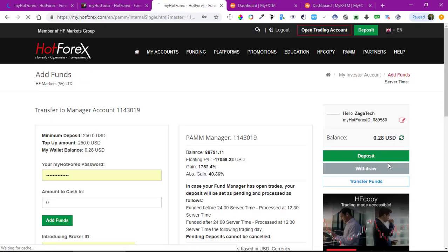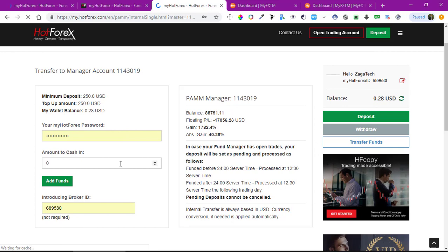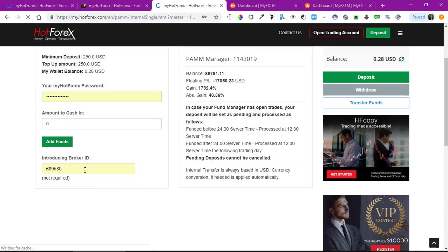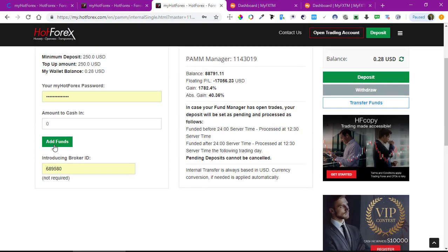So when you click on this invest under Ego 14, it will show the minimum deposit is this, my wallet is 0. This is my Hotforex password, you put your password, amount to cash in. Whatever amount you want to put in there, you click here and invest your money, and the introducing broker ID. So this is introducing broker ID, not required. You can just close it, or you put my ID because you already registered. You put my ID there, or if you registered through the link, there's no issue about that. So you click add fund.